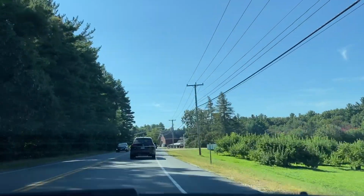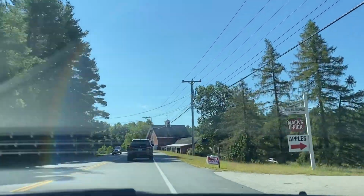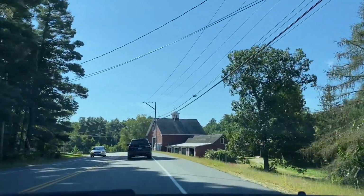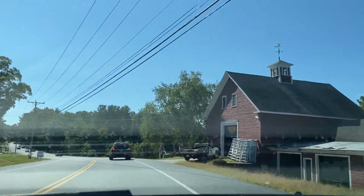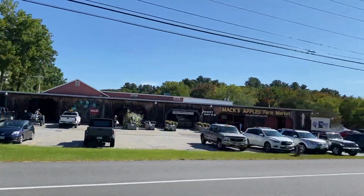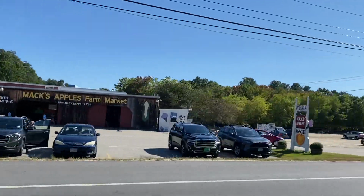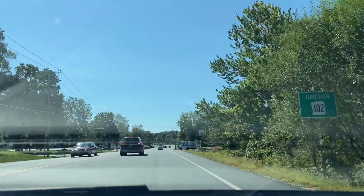Just before the red barn on the right hand side, you'll begin seeing apple trees, all part of Max Apples, an 8-generation family-run farm of approximately 400 acres with 100 dedicated just to apples. Off to the left hand side is a farmer's market where you can stop in and get some fresh apples, tree-ripe peaches, fresh grown vegetables, and local maple syrup.